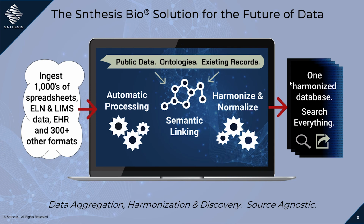We ingest everything from spreadsheets to LIMS data to handwritten notes. That data is automatically processed and linked and harmonized into a single knowledge graph. From there, you can use our search tools to discover the information that you need at the moment where it's going to have the most impact.